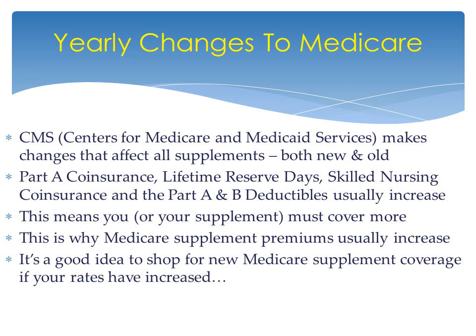Each year, the officials at Medicare will make changes that affect all Medicare supplements. There are several benefits that will go up modestly, usually 3 to 5%, including the Part A coinsurance amounts, skilled nursing facility coinsurance, the A and B deductibles. So this means you or your Medicare supplement have to cover more, and that's one of the reasons why Medicare supplement premiums usually increase year over year. So it's a good idea to shop for new Medicare supplement coverage. Even if you've only had your Medicare supplement for a couple of years, you might be able to find a Plan G or a Plan F or a Plan N that will save you $20 or $30 a month.